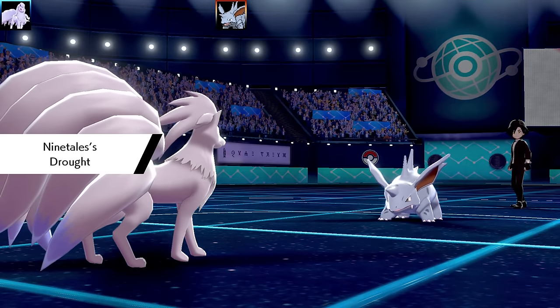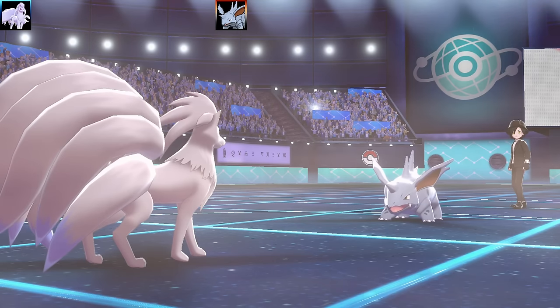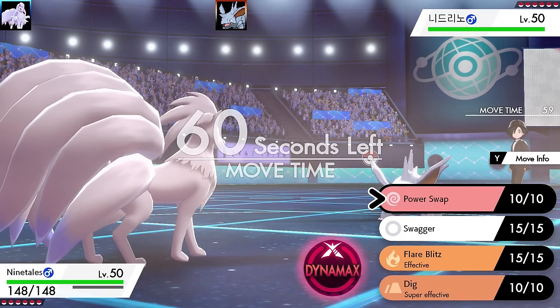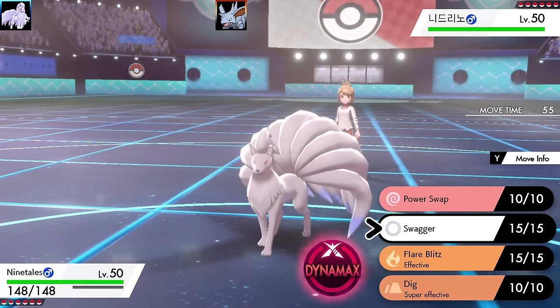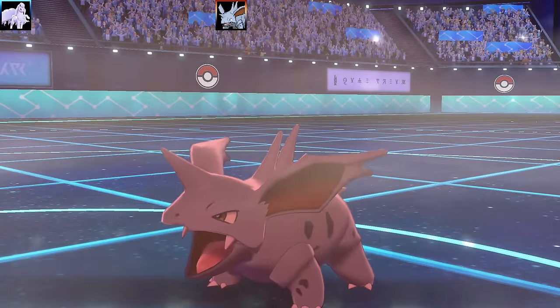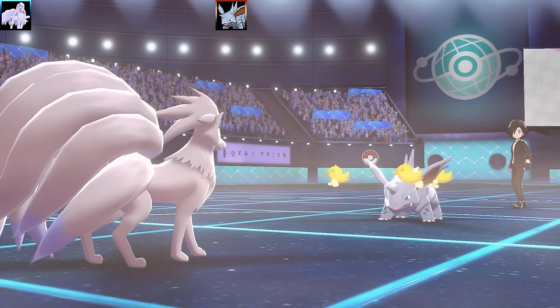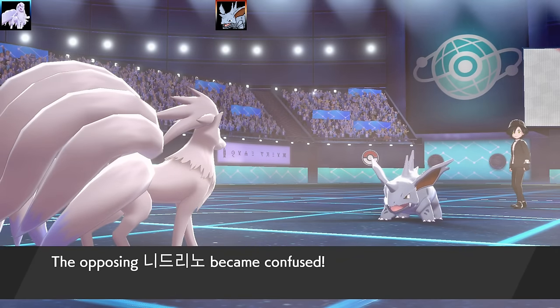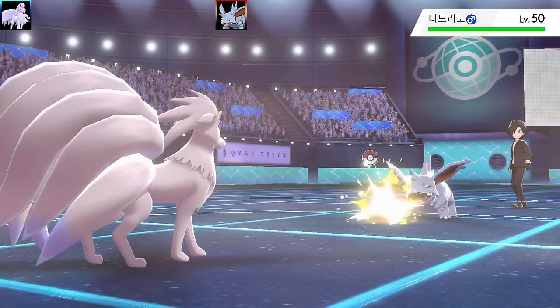So we got a Nidorino lead here. Now Nidorino can have the ability Hustle, so I thought this could be a good opportunity to try and set up my Ninetales. I got a Power Swap, Swagger, Flare Blitz, and Dig set. I've got Max Speed and a Max Attack Jolly Nature. So what we're gonna do is go for the Swagger, and what I'm gonna do after that is hopefully I can dodge an attack, or the Nidorino will hit itself, and then I can go for a Power Swap, right? So that plus two an attack will be transferred onto my Ninetales.